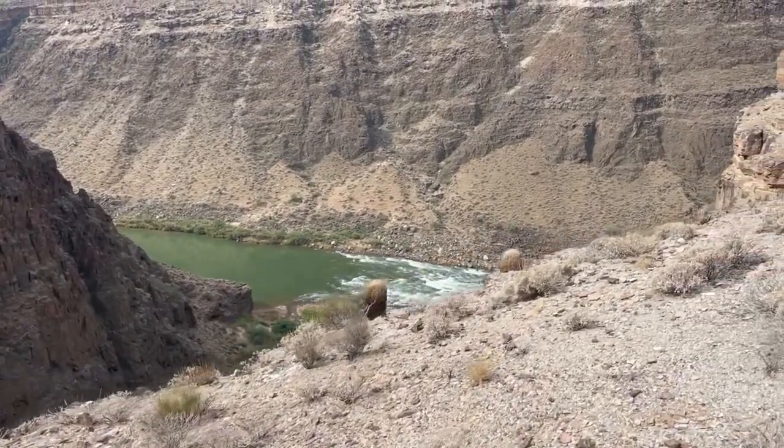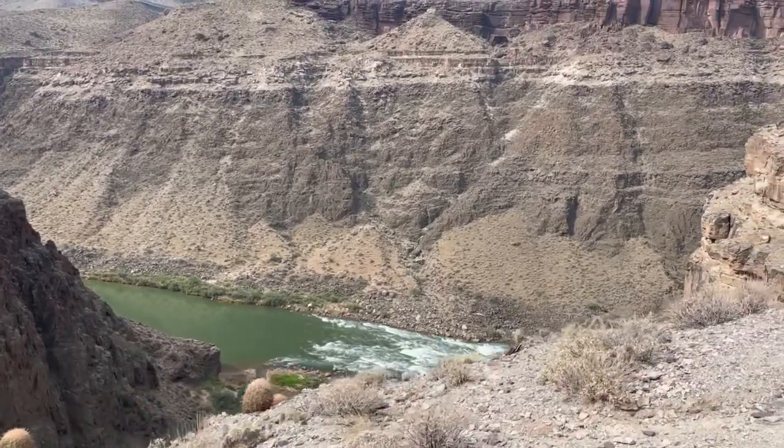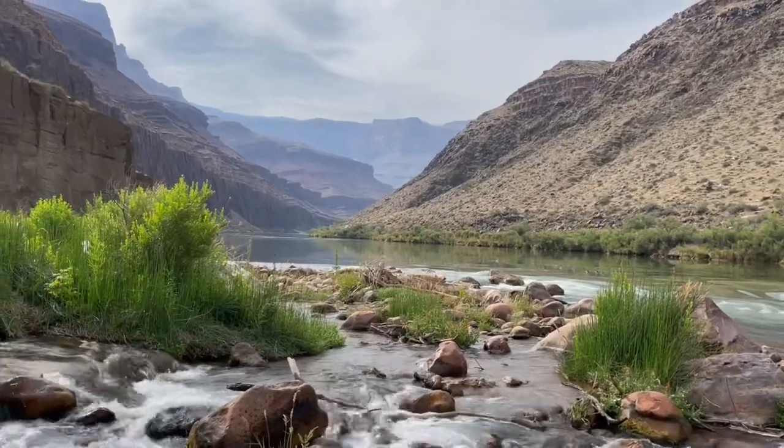Hey, look at that. There's the Colorado River and Tapeats Rapid. Now to get down there, you're going to have some real steep switchbacks, real rugged trail to get down. You're going to drop about 1,000 feet to get down there.